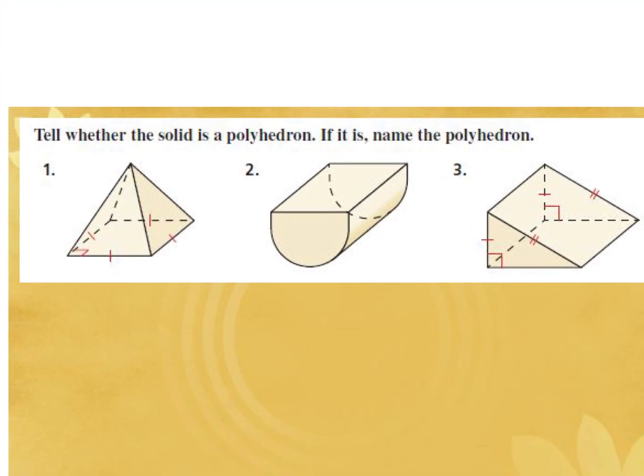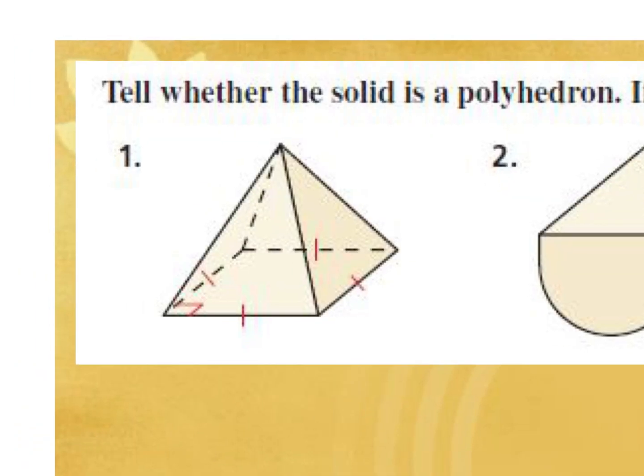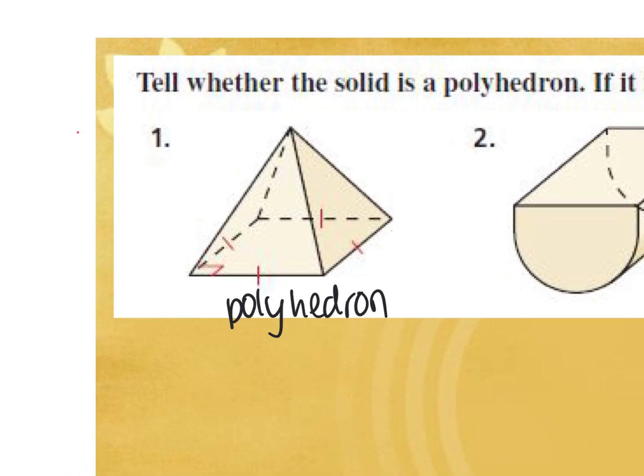Next, in these three examples, we have to tell whether the solid is a polyhedron, and if it is, we're going to name the polyhedron, okay? Number one, polyhedron or nah? Yes, polyhedron. Why? Because they're all straight lines, okay? There's no curve to it. Pyramid or prism? Why is it a pyramid? It has one base. And then we have to define what kind of pyramid that is. What's the shape of its base? Very good. It's a square pyramid.